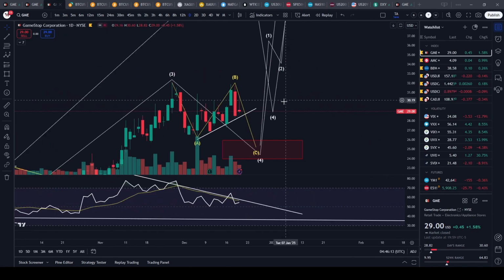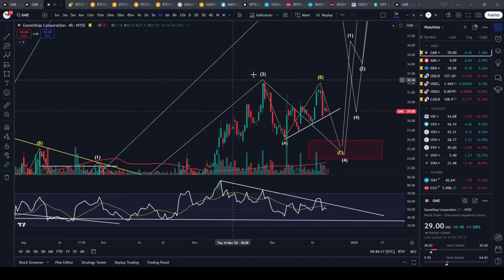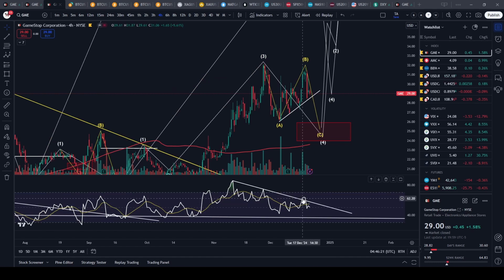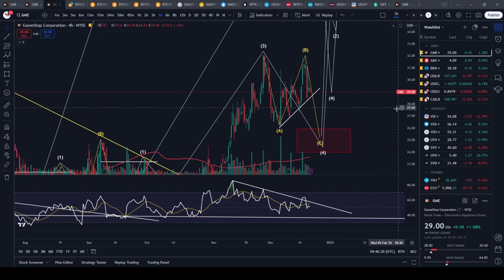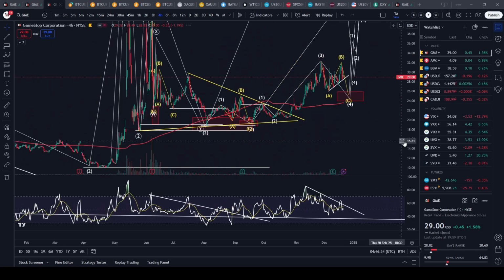Now what's next, right? Now we have another inside bar candle today, so I'm actually looking at this potentially being a fake breakout. As you guys can see on the 4-hour cycle, we had a potential chance of getting above that RSI trend line. It failed to do so. What does this mean? Does it mean it's all over? GameStop's going to zero?